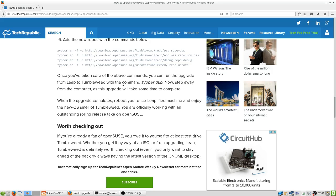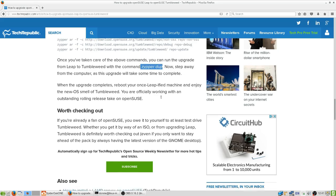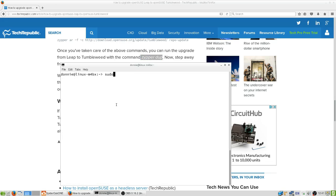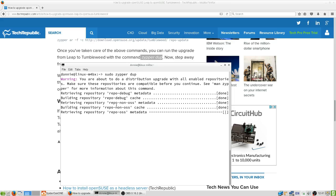So now I just need to do a zypper dup, like so. And we'll see what we got. And this is going to take a while. Zypper always takes a long time, so it might even take a little bit longer now that I have brand new repos in here. We'll see.